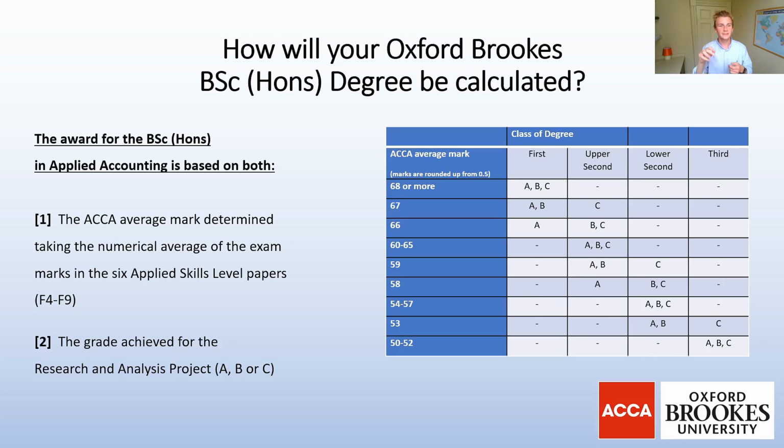And then the second part on here is the grade achieved for your actual research and analysis project, that A, B and C we talked about. Well, as you can see, having a look on the table on the right hand side now, just for example, say if your average for your papers from F4 to F9 was 53, and on your project you got a C, for example, worst case scenario you did pass it, well then, as you can see on there, you'd be entitled to a third class honours degree. Still getting a degree, but it'd be a third class. Whereas, say for example, you got an average of 66 on your papers from F4 to F9, and you got an A on your project, then you would get a first overall.